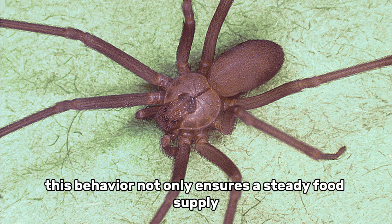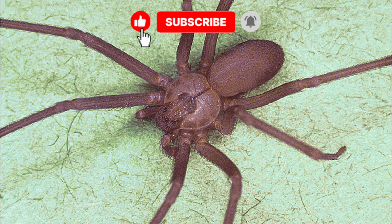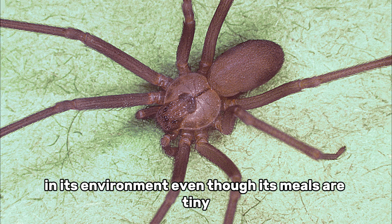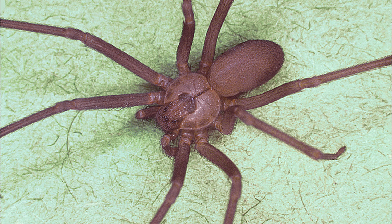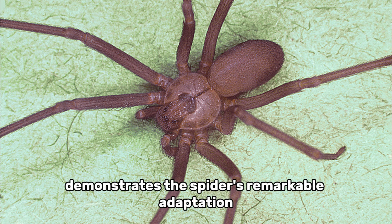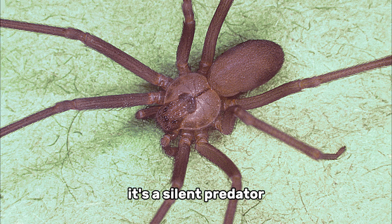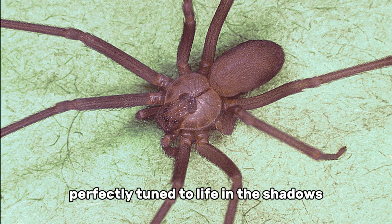This behavior not only ensures a steady food supply, but also helps control insect populations in its environment. Even though its meals are tiny, each successful hunt demonstrates the spider's remarkable adaptation to survive in hidden, often human-dominated habitats. It's a silent predator, perfectly tuned to life in the shadows.